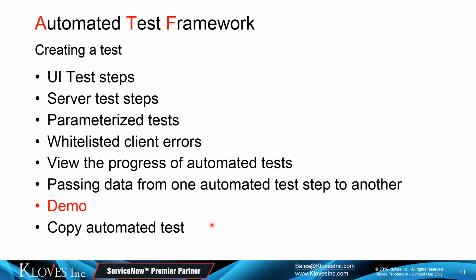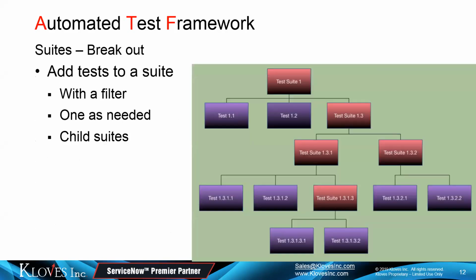You can copy any of those tests, so you don't have to start from scratch. We could copy that emergency test that we just did and then make it a standard test, for example. Okay, change the type, and then you're actually creating the next one as you're ready, and add those different fields and different checks that you would for a standard change.